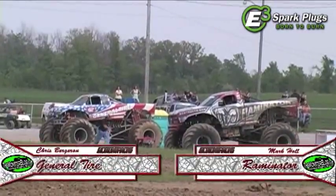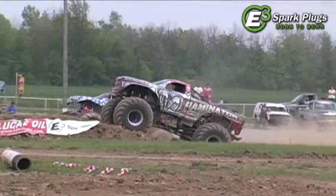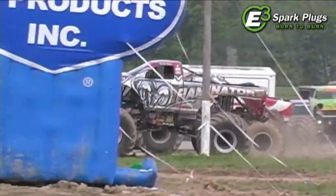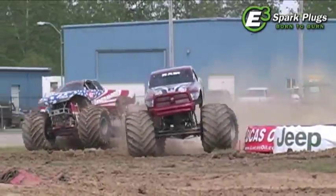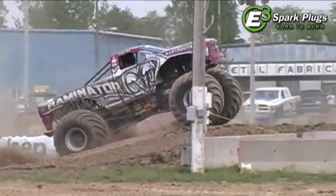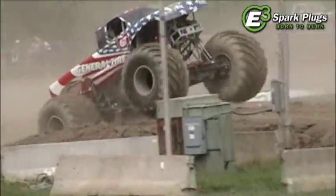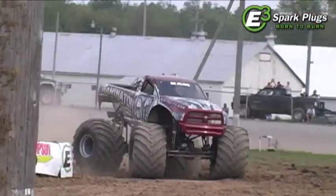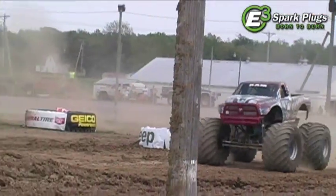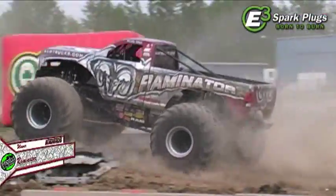Chris Bergeron in the General Tire Monster truck against Mark Hall in the Raminator. This is gonna be a tough pairing for Bergeron. I will be flat out honest. Mark Hall is nearly impossible to beat in racing. And it looks like Bergeron has spun it out in the first turn. He's just crippled his hopes of winning this race. This is gonna be all Mark Hall, the Raminator. It's gonna roar into the semifinal round.